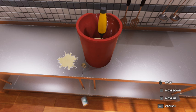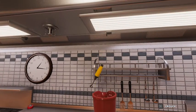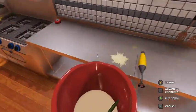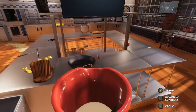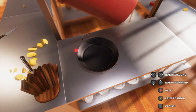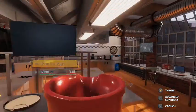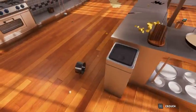And, can't believe some of you are still watching. Bless you for that. And there we go. And just in case they need to, we'll put the blender in there as well. So now we have our paella pan, and we can go ahead and add this dip to our pan, and now it's a dip. Exactly, and we just go ahead and get rid of our bucket, and we're good.